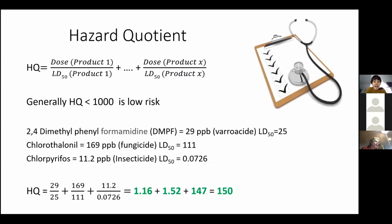And so here's an actual sample where we had 3 different residues. One of them was the breakdown product from Amitraz, DMPF, that was detected at 29 parts per billion. The chlorothalonil, the fungicide, was detected at 111 parts per billion, and chlorpyrifos, I'm sorry, I was reading the LD50s and not the actual parts per billion. But you do the math and you end up with a score of 150. So this is well below our 1,000 point threshold.